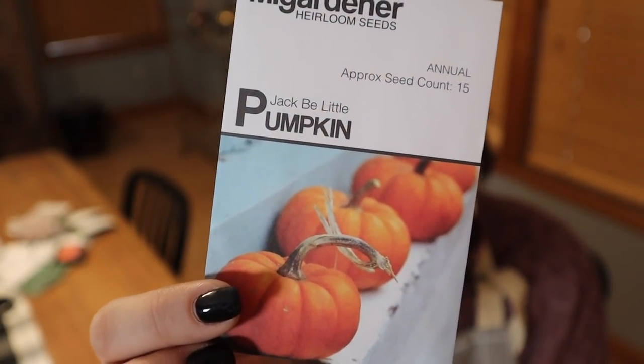I did not grow them the year before, and I probably will always grow these in my garden again. You get a lot of produce for not that much space. Even if you're growing in raised beds, I planted them on the outside of my raised bed, and I let them grow out into the walkways, and I'm gonna be doing that again this year. I bought some Jack B Little pumpkin seeds. I want to decorate my house for fall with these pumpkins, and that's why I bought them.